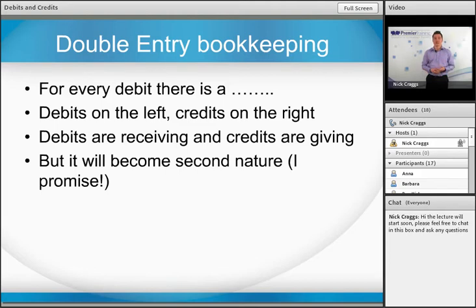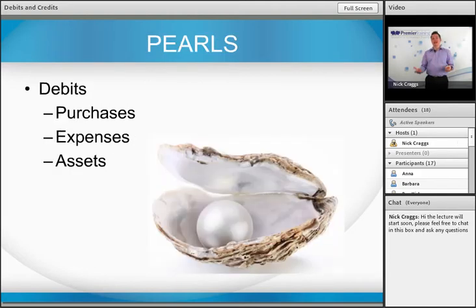So moving on. PEARLS. It's an acronym. Basically, if you start off this way, it will help you get your debits and credits right. So debits are the PEA of PEARLS. Purchases, so that is stuff you buy to make your sales. So if you make tables, I always use tables as an example, you buy wood. That's a direct expense, it's a purchase, so that is a debit.